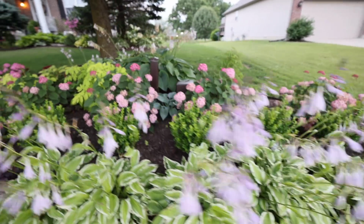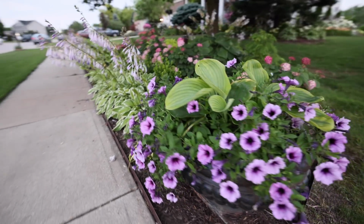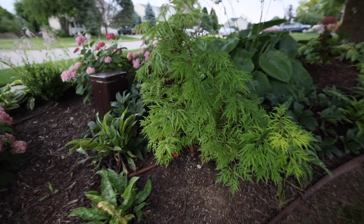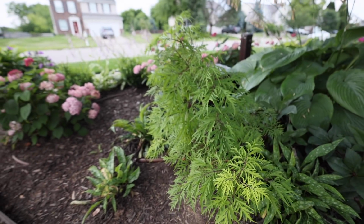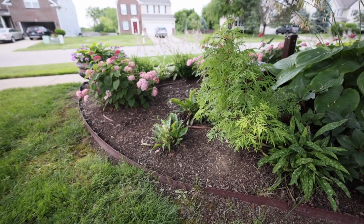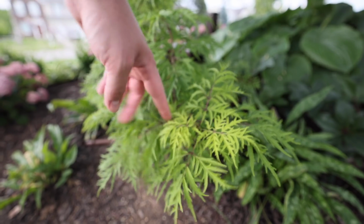We'll continue along this way. This is more of the Supertunia Bordeaux with the Wu Hosta. This is a Lemony Lace elderberry that I planted here. It kind of looks like a Japanese maple, which I really love. And it has a nice foliage. I think it's getting less sun here, so the foliage is a little darker than it would typically be. Typically it would be a little more bright yellow, like this right here.